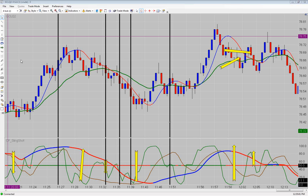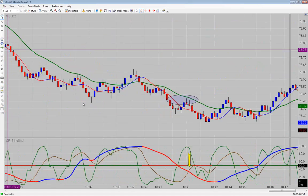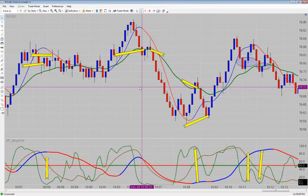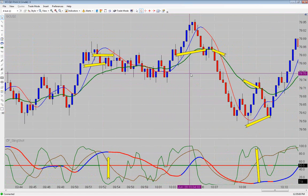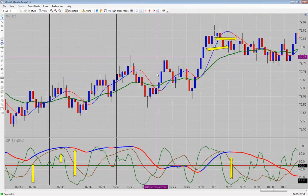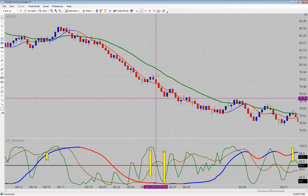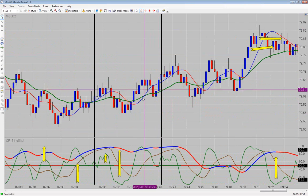Okay. Now, back to the trading. You can see here we had this huge move down after that news came out. It started to get really choppy right in here as we were waiting for the news to come out. And let's see, where did we start? We started trading right over here.